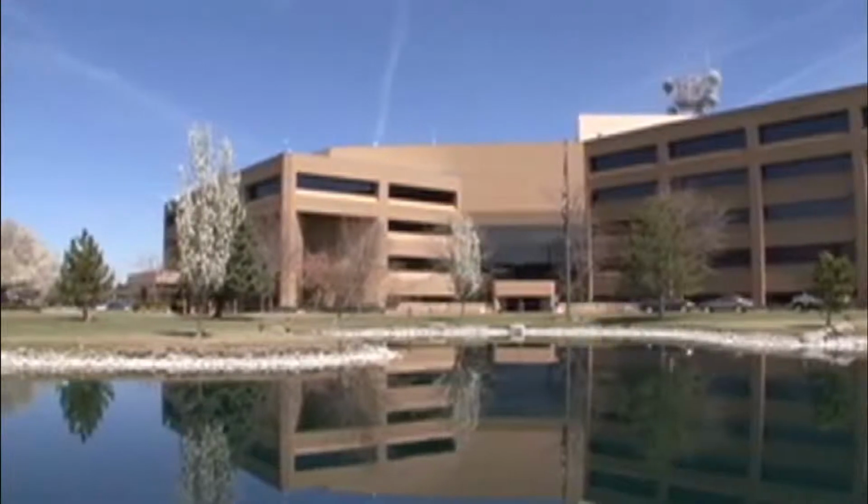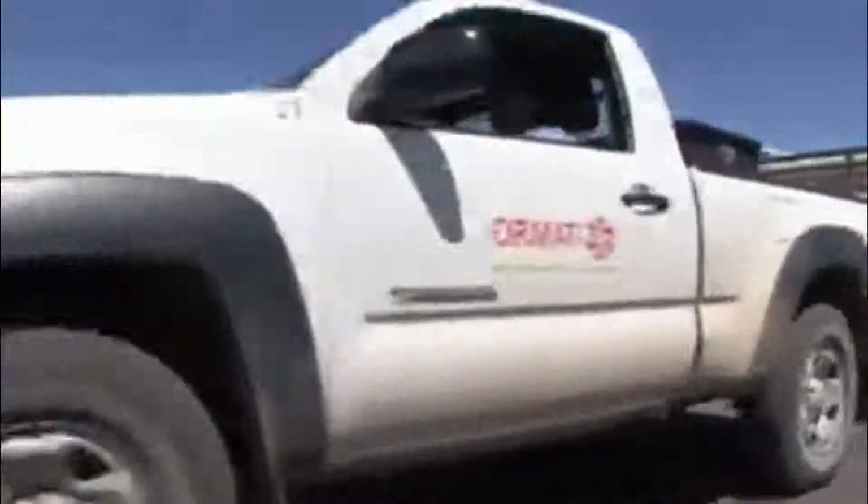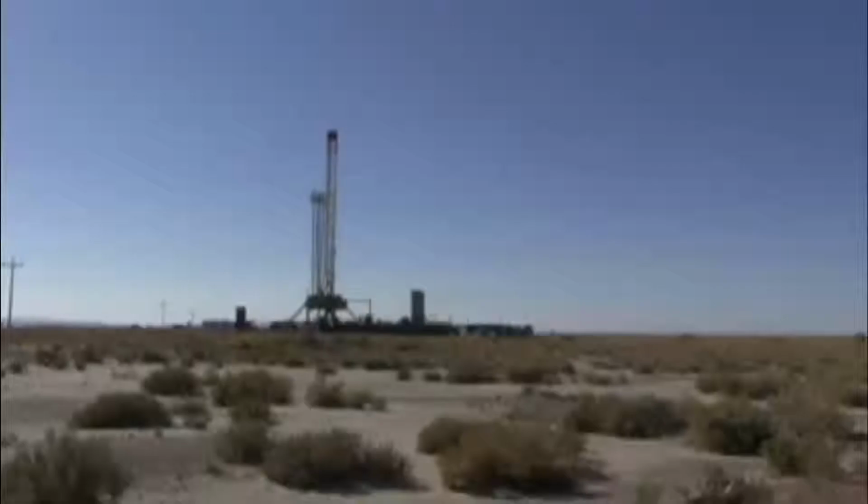NV Energy's relationship with Ormat has been many years and has been very strong. We believe that geothermal power is an excellent source of energy, and Ormat is the best in the world at doing it. Ormat is separated from other developers in the geothermal industry primarily by the track record that Ormat has. It has the ability to deliver what it says it's going to do and do it on a timely basis.